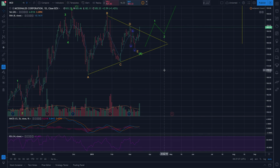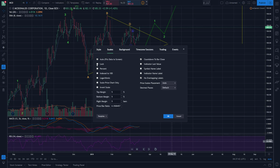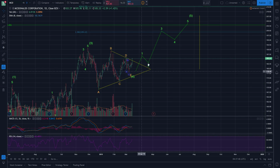And if we just zoom out here, this is kind of how we're expecting things to unfold. Obviously it could be quicker than this is displaying as far as time goes, but as far as the price levels, we have the triangle thrust measurement, which is projecting off that apex area of the triangle. That will get us up to around $208 a share.